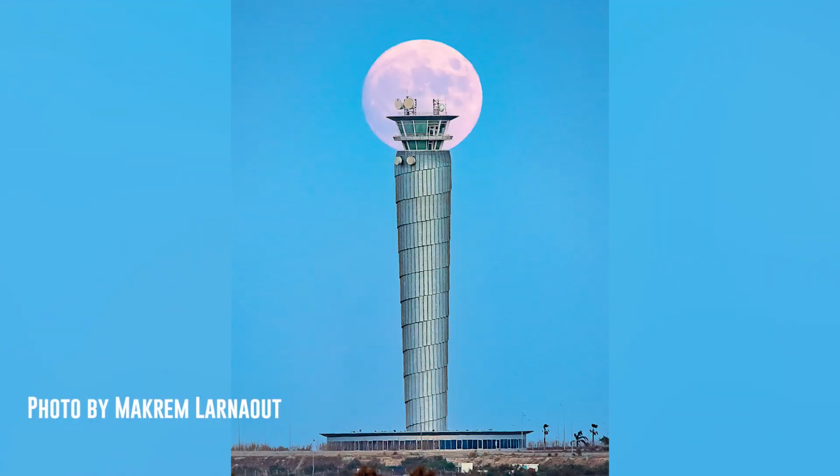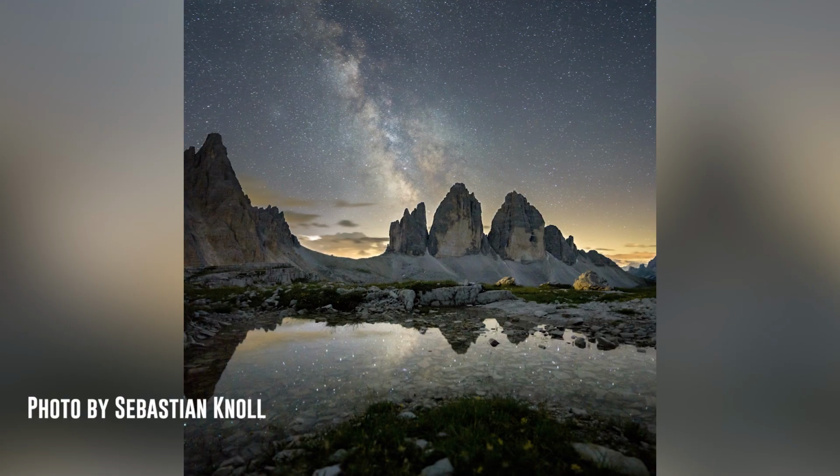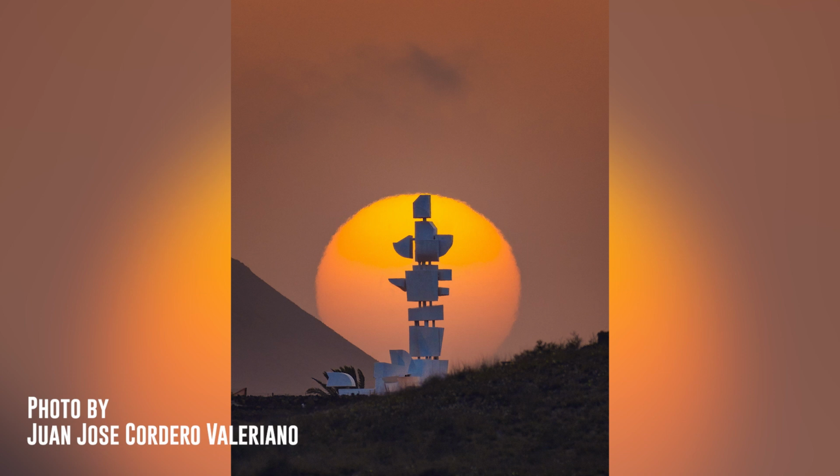Okay, let's see some of the best photos that you submitted to the PhotoPills Awards and that we featured in April. The first one is a stunning pink Milky full moon aligned with the top of Fida airport traffic control tower in Tunisia. A photo by Mark Rem Larnaut. The second one is a beautiful diagonal of the Milky Way over the rock formation of Trecime in the Dolomites, Italy, taken by Sebastian Knoll. And the third one is a perfectly aligned sun with the monument to the peasant, work of the artist Cesar Manrique in Lanzarote, Spain. Photo taken by Juan José Cordero Valeriano.